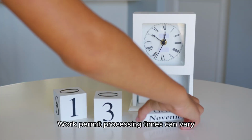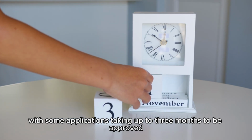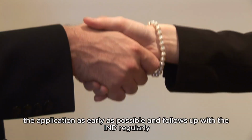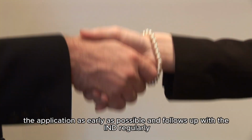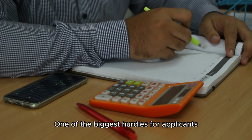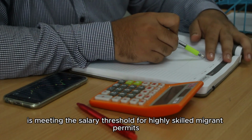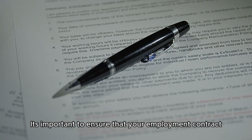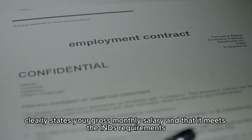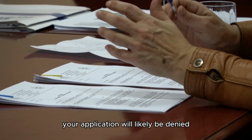1. Work permit processing times can vary, with some applications taking up to 3 months to be approved. To avoid unnecessary delays, make sure your employer submits the application as early as possible and follows up with the IND regularly. 2. Meeting the salary threshold. One of the biggest hurdles for applicants, especially younger professionals, is meeting the salary threshold for highly skilled migrant permits. It's important to ensure that your employment contract clearly states your gross monthly salary and that it meets the IND's requirements. If your salary falls below the threshold, your application will likely be denied.